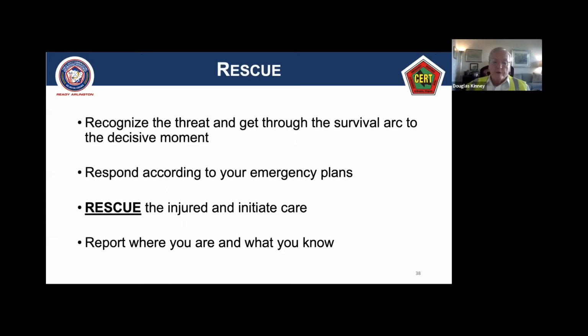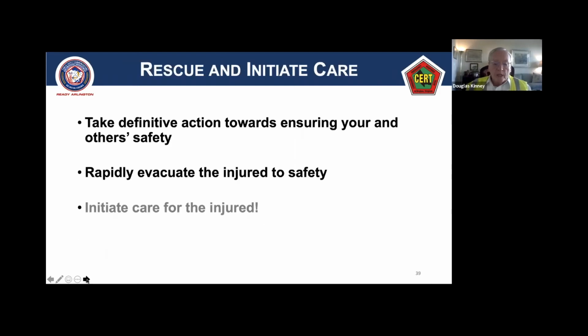When the moment to rescue arrives in the 4 Rs, after we recognized and responded to the situation, we rescue the injured. We take definitive action toward ensuring your and the other person's safety. Rapidly evacuate the injured to safety. You need to move yourself out of danger or you can't help anyone. So keep considering changes in the situation and be ready to move again if you must. Next, we'll look at how to move injured people.